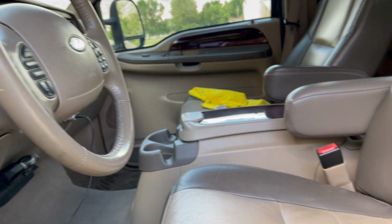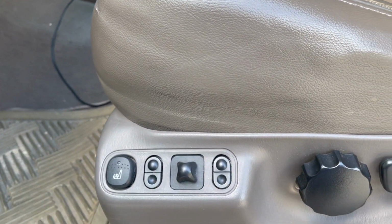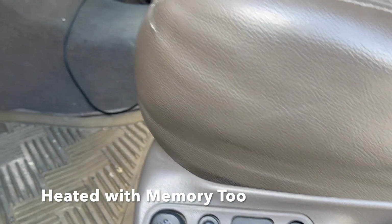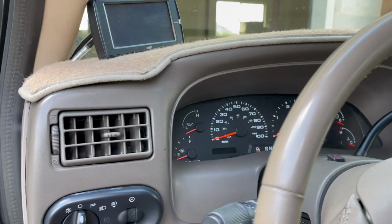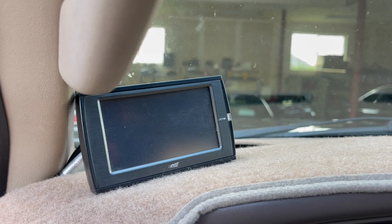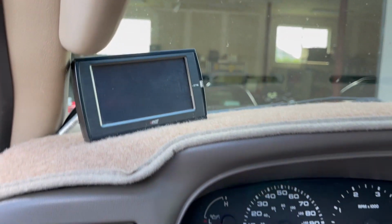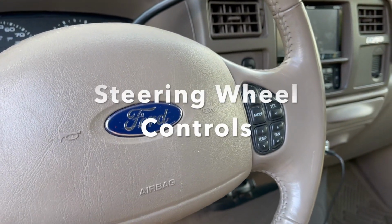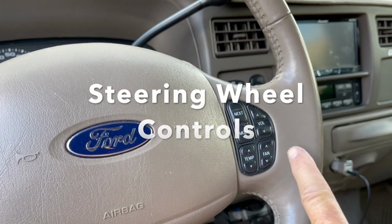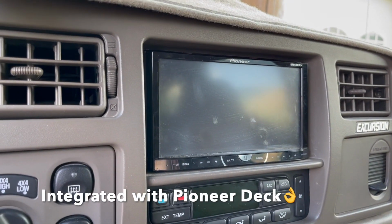Even the seats are in really good shape, a 2-tone leather. They're heated and have every power setting known to man, power up, down, all those good things. This one has an Edge chip. I can adjust the power all the way up to about 600 horsepower, 900 foot-pounds of torque. It's got all the controls on the steering wheel, really like that. And this has the integrated volume controls to the Pioneer touchscreen Bluetooth deck.